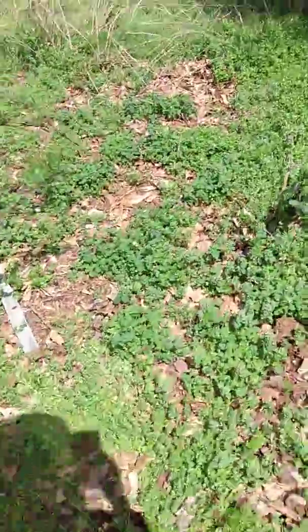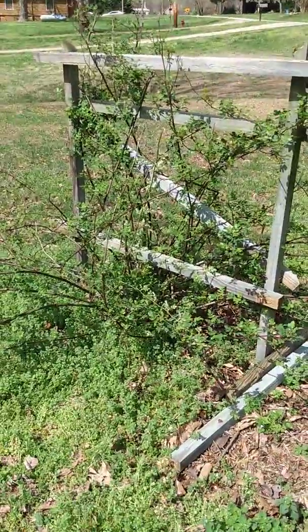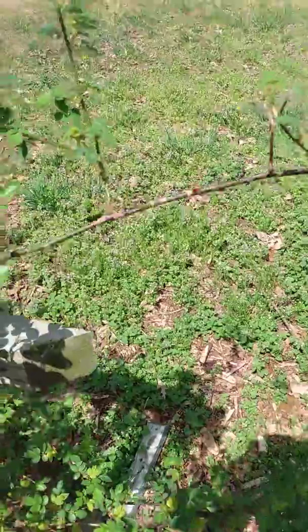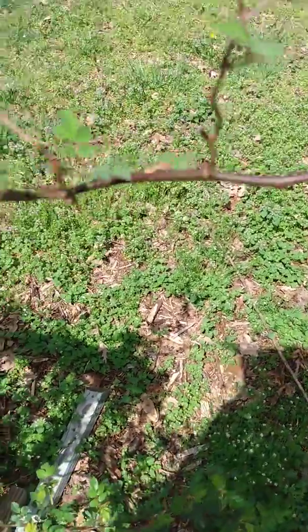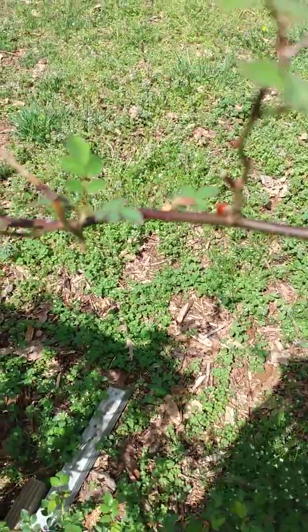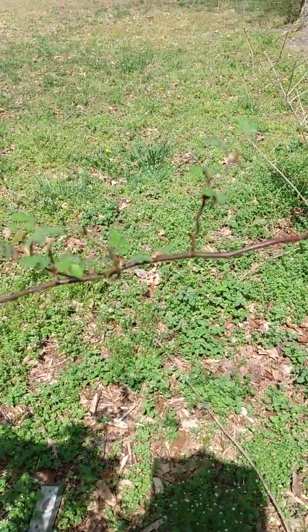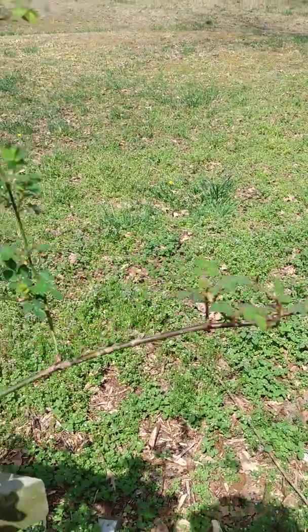I built a new trellis for my rose bush, and I'm so excited because I love these roses and they always just lie on the ground. So I decided to lift him up a little bit, and he's looking good. Oh, look, cute. Can you see? Oh, the little ladybug. Still lots of trouble with the focusing. There's a little ladybug on there.